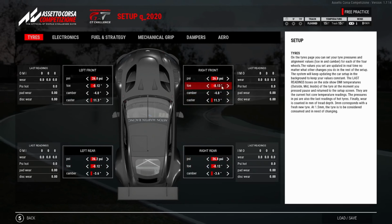Secondly, we want to increase the toes a little bit, especially if it's cold. We want them really high. That's gonna give us some scrubbing on the straight, which is gonna increase the temperature of the tire. Increased toe also comes with a couple of downsides, so be sure you don't overdo it.